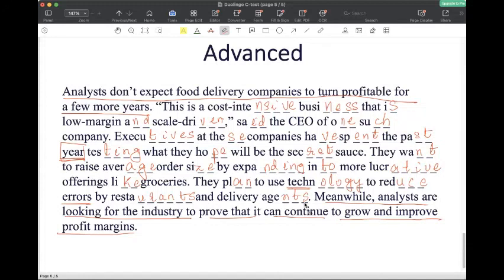So this was a quick sample of the C-test questions that you see on the DET. Please go ahead and check other sample questions and let me know if you would like me to make videos on other sample questions as well.